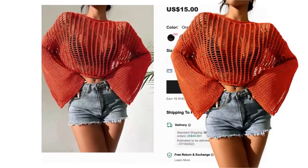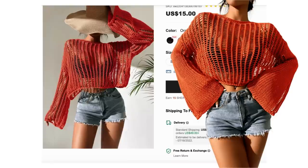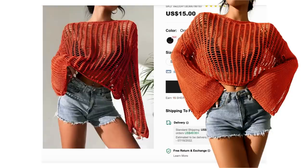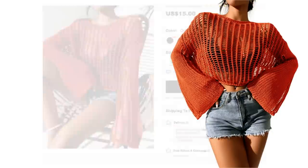So this time I went to SHEIN. This top is $15. It's called the Open Knit Bell Sleeve Sheer Sweater Without Bra, meaning you're going to need to wear something underneath it. So I chose this color orange. It's like a nice deep burnt orange. Real, real pretty, like a terracotta. Love it. I love the shape of this shirt too. It has the long sleeves that bell just a little bit. So that's real cute and comfortable. So that's the top. We like that.